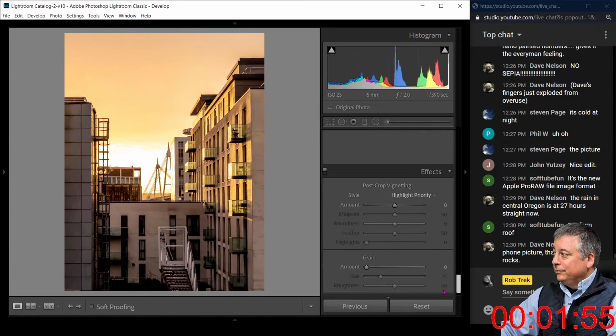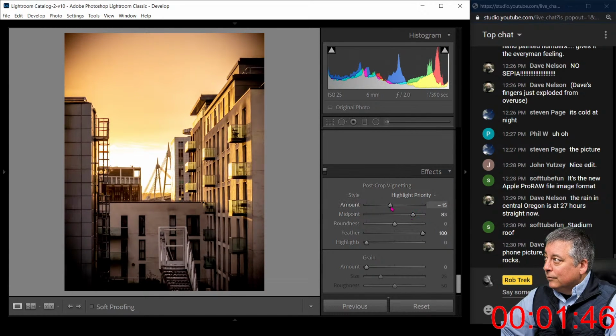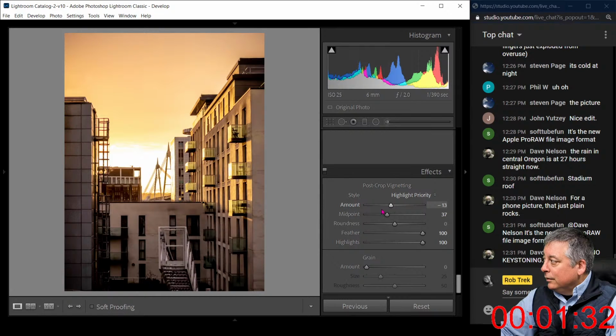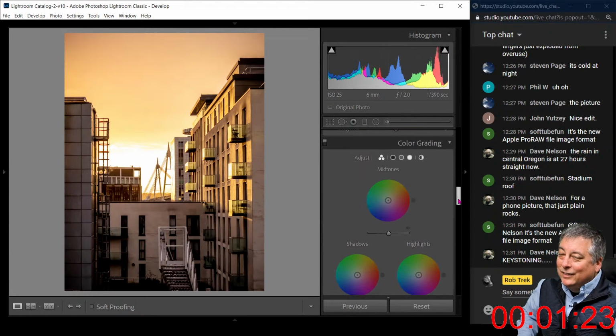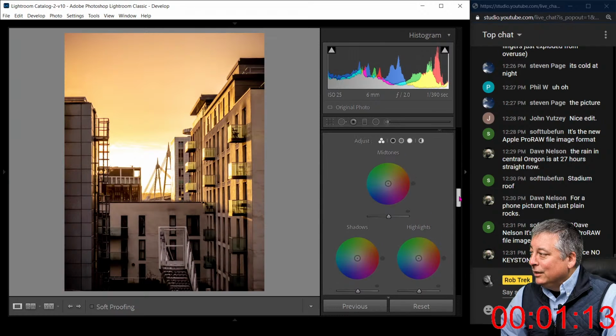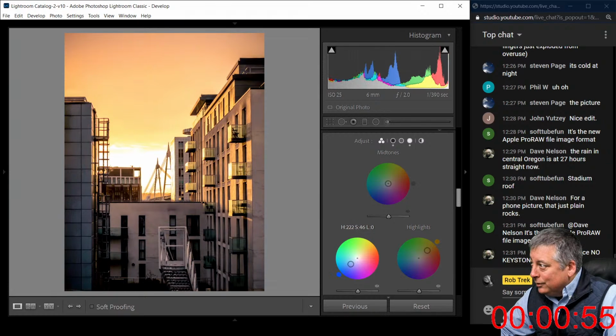All right. Okay. Yeah, I did the auto fix on the keystoning already. So that's why there's no keystoning, in case you missed it. So I'm gonna make the highlights a little more yellow. Maybe orange. Not red, but right in there. And then the shadows a little cooler, just to separate that a little bit more. Right in there.